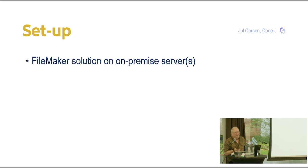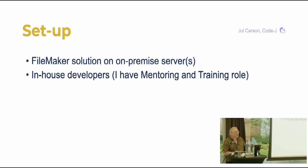First of all, what's the setup? There's a FileMaker solution on the premises, which is run on an on-premise server, or more than one on-premise server. It has been developed by a team of what can only be described as originally citizen developers when I met them. They were running on Excel with a £1 million turnover. They're now running on FileMaker properly.